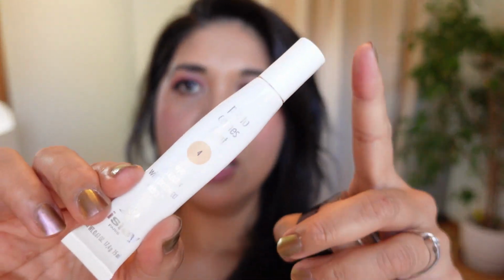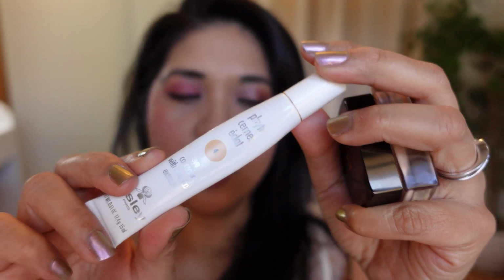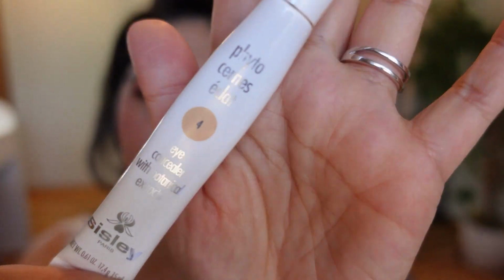If you're looking for an equivalent concealer that claims these kind of skincare qualities, so we're starting to see that more in the market with high-end concealers, that they're saying not only is it a concealer but there's skincare properties and benefits. I would recommend, and this is still kind of my holy grail in terms of skincare slash concealers, the Sisley Phyto Serenus Eclat Eye Concealer with Botanical Extracts. This is a wonderful product. Unfortunately, they only have 5 shades, and this is the second to deep one, number 4.